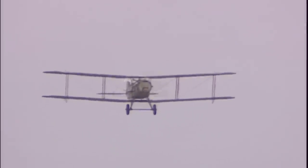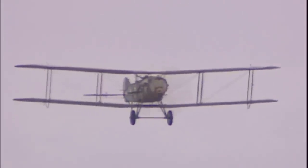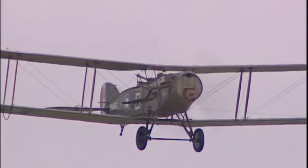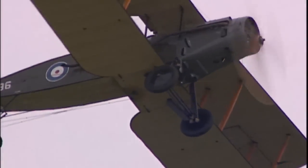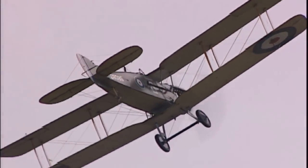The pilot's single forward-firing machine gun provided the main armament, with the observer's swivel-mounted Lewis gun providing the sting in the tail. The F-2B version was to remain in RAF service until the 1930s, serving with distinction throughout the Empire.